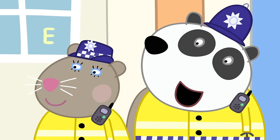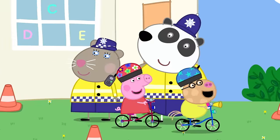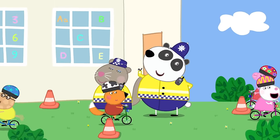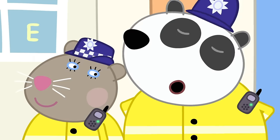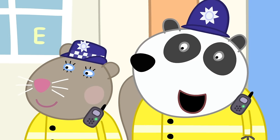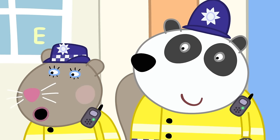Right, let's see you all riding your bikes. Look where you're going! Always keep your ears and eyes open. And stop! Well done, children! Now, suppose you're riding your bike along and someone steps out in front of you. What do you do?